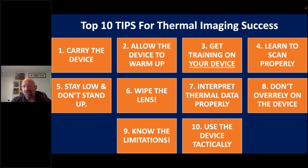We're going to teach you to learn to scan properly. That's something that recently got updated in some textbooks. That's the proper way versus the way it used to be taught, including my company. We used to teach it incorrectly too, because guess what? That's the way we were taught. We're going to stay low and don't stand up. That sounds kind of pretty common sense, but you watch the University of YouTube and watch some of the Mayday videos I see, every firefighter is walking and standing up.